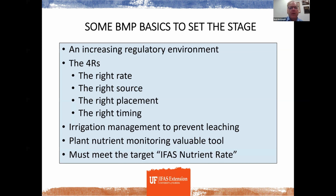But the 4Rs, the right rate, the right source, the right placement, and the right timing, in this case of nitrogen. A lot of us feel like we really need to add a fifth R, and that's the irrigation. And so here, if we can manage the irrigation, we've got a chance at reducing or making more efficient inputs of nitrogen fertilizer.